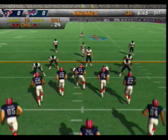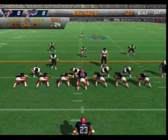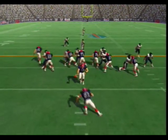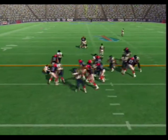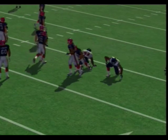What's the hard count? Here I go. What screen? A little misdirection. Foley comes up to make the play. And the 23, no place to run on that one.